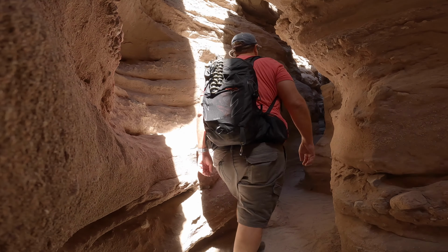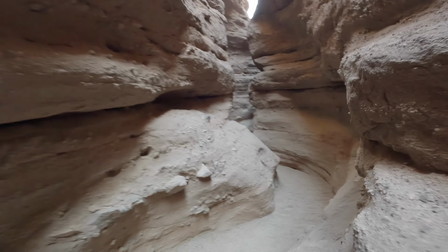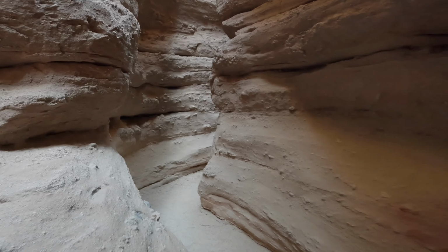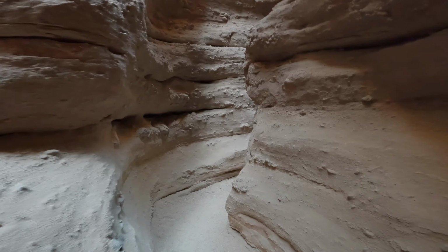The Mecca Hills Wilderness Area, where the Ladder Canyon Painted Canyon Loop Trail is located, has a rich history dating back thousands of years. The area was home to several Native American tribes who used the canyons and surrounding mountains for hunting, gathering, and spiritual purposes.